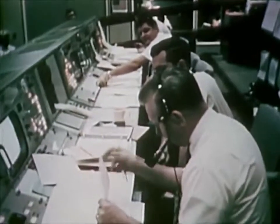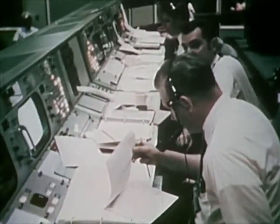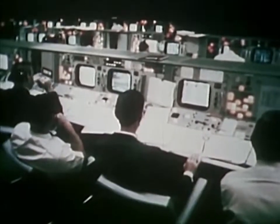INCO, maintain communications with the spacecraft. FAO, update the flight plan. Make sure the crew has time to get things done. Then give them some time to eat and sleep. Network, keep the Earth-based systems functioning. In mission control alone, 10,000 miles of interconnecting wire and 2 million connections.